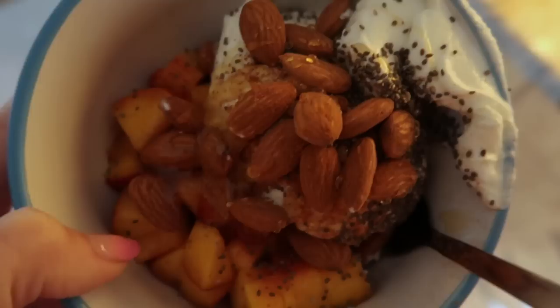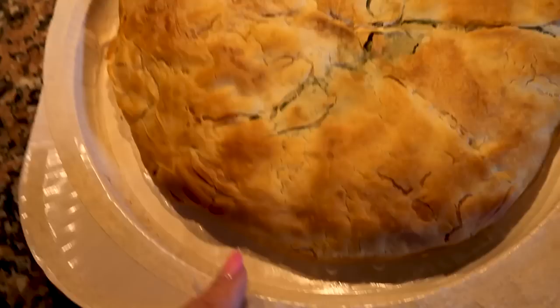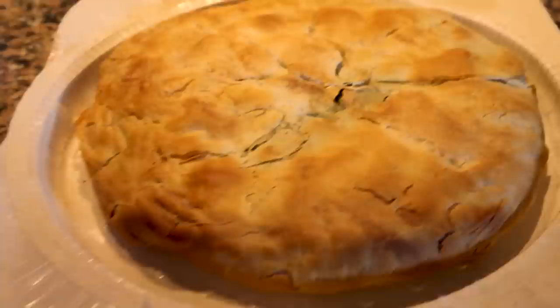I made some spinach pie for Dimitri. I mean, I didn't make this. Obviously, I don't have the skills to cook this. We bought this frozen and I just baked it. It's so, so delicious. It has some spinach inside. And this is what Dimitri is gonna have. And I'm gonna have some peaches and yogurt.